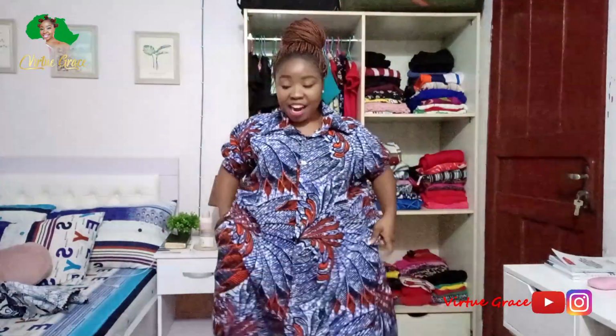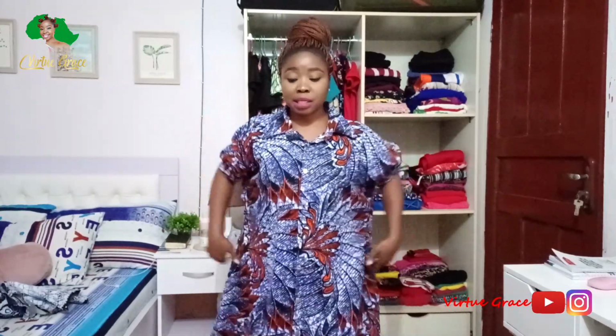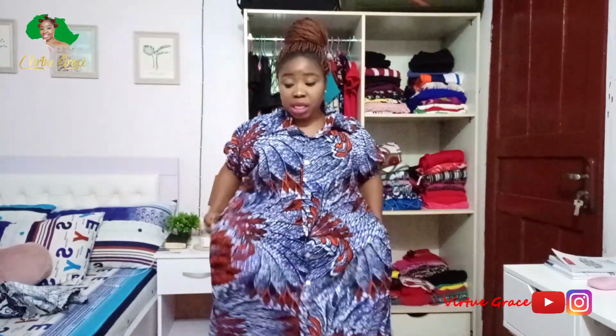This dress here, I love it so much because for me, fashion is about comfort first. So I love things that when I put them on, I feel comfortable in my skin and am able to do a lot of things. So when I saw this style, I loved it from the instant. And this is how to style this dress. It's really big, and it has pockets here, and buttons in front all the way down. I love these puff sleeves on it. It gives it that feminine look.